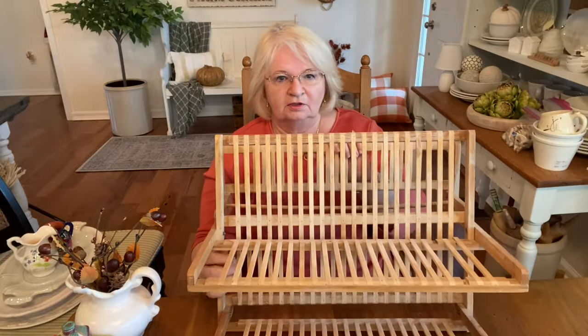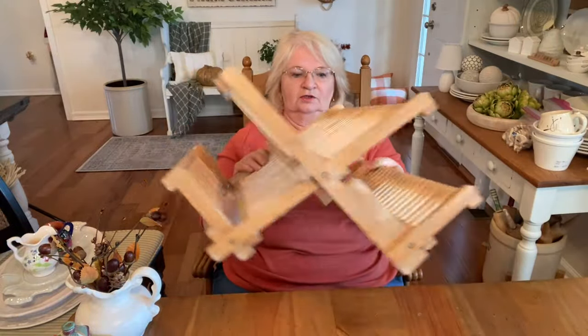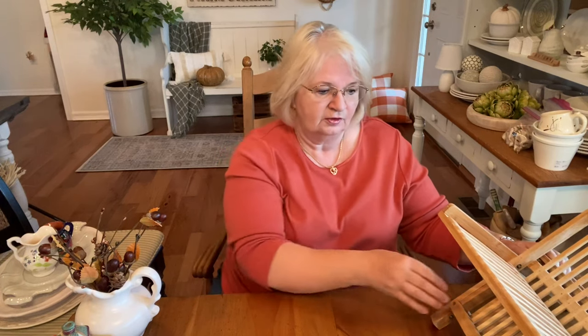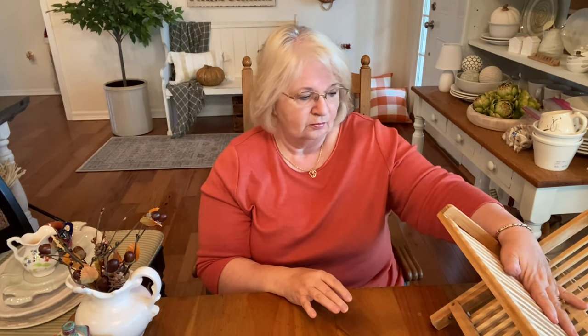Can you guys see it? You know what it is. It's a dish strainer in a wood. These used to be very, very popular. I got this one for $4.99, but I thought I could use this in my booth if I have plates or dishes that I am going to sell, that I will display them on that. So for $4.99, I thought I can definitely use that. I can fold it up when I'm not using it and store it away.